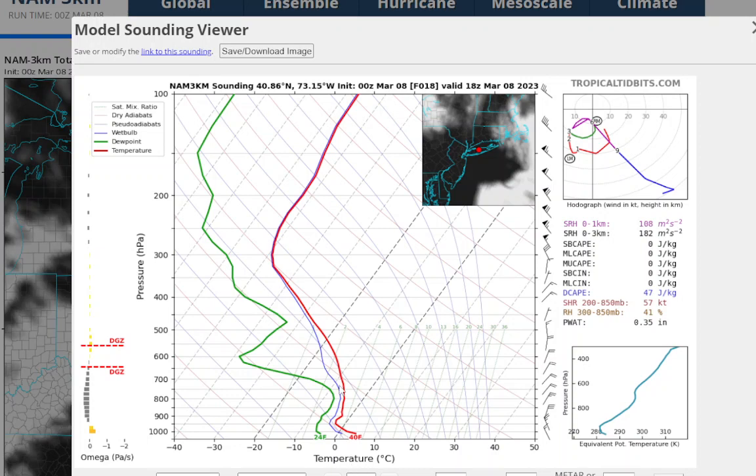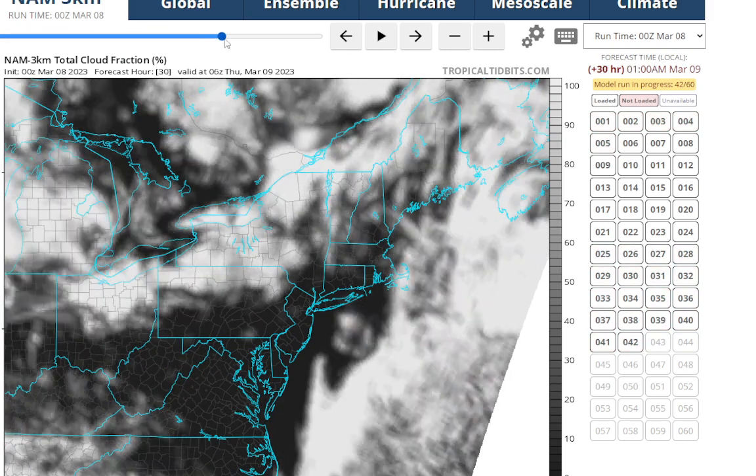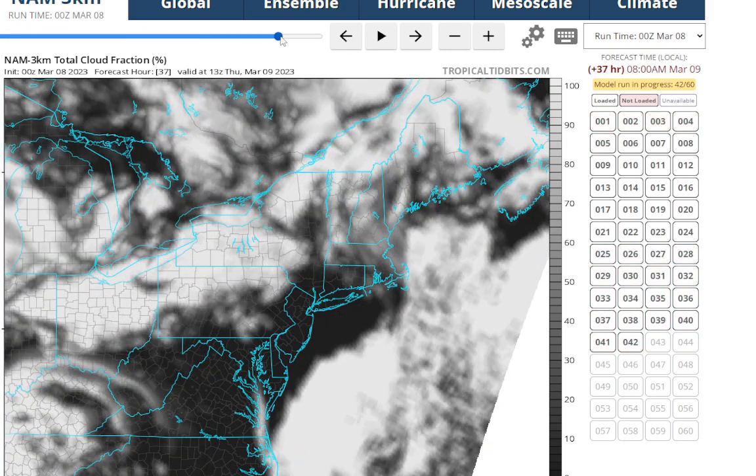Oh, look at how close these are. Temperature and dew point are very, very close at these heights. I don't know why they're not forming clouds. That's what I don't understand, with the temperature and dew point so close together at those levels.